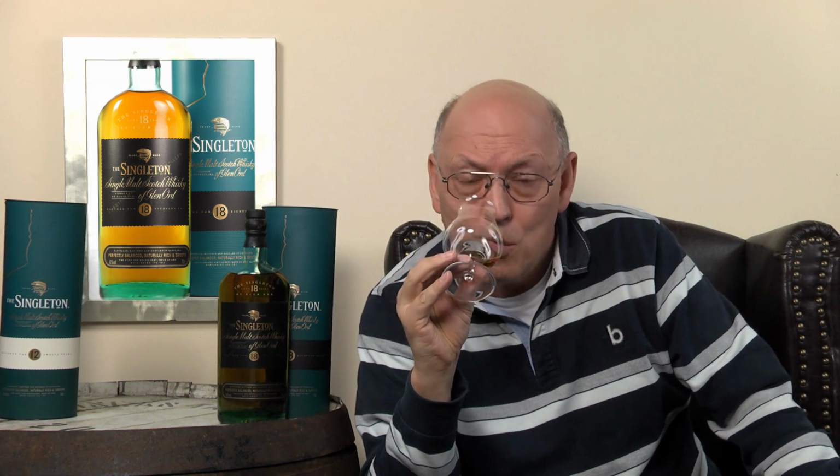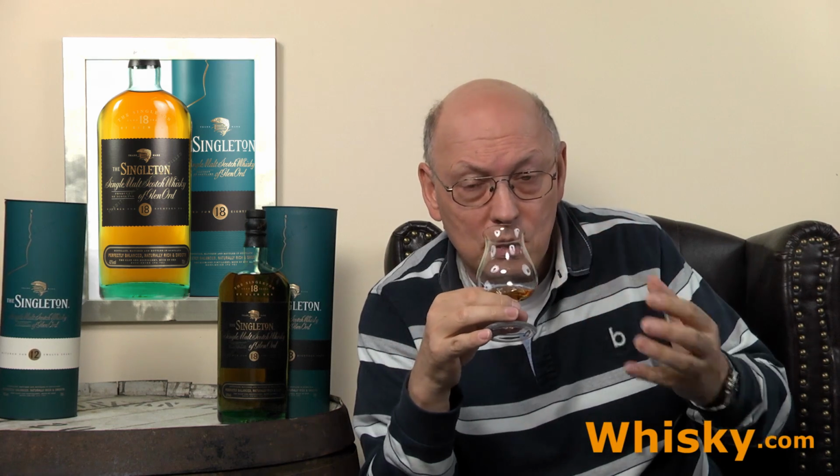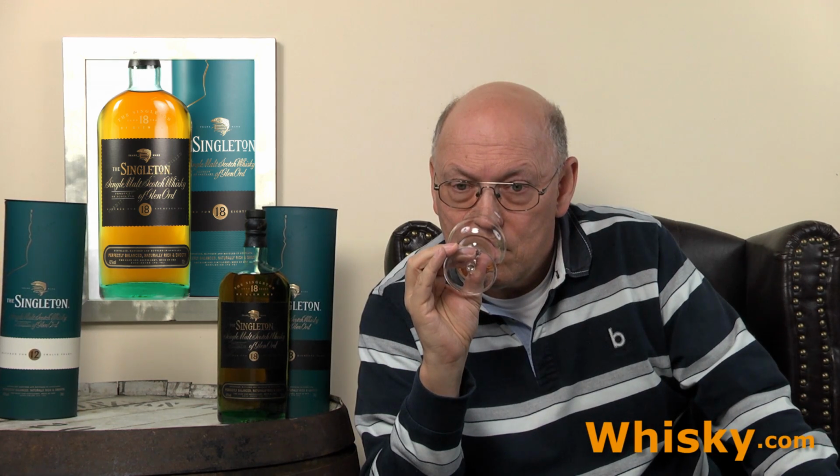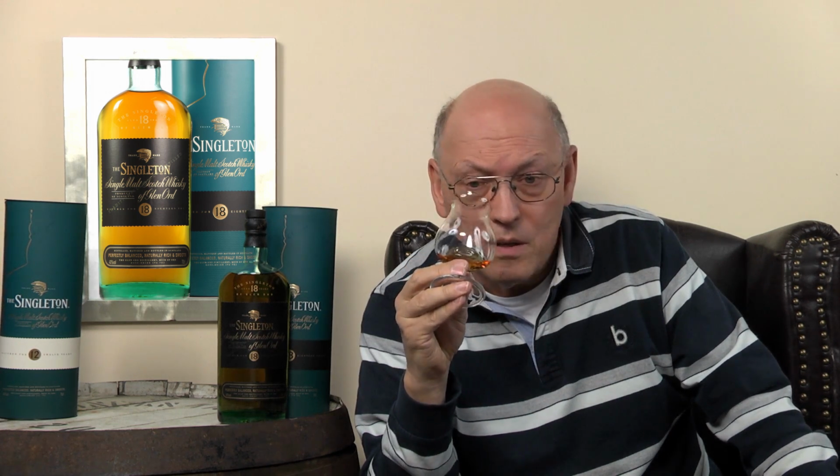Oh, here we have some leather and dried fruit. So we have an old, oxidized, mature nose. Some vanilla, some caramel. So this is an old one.